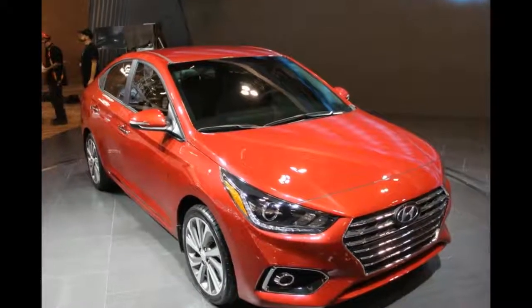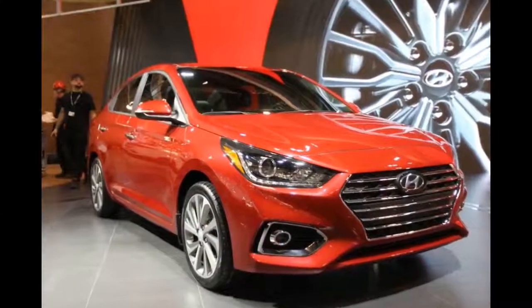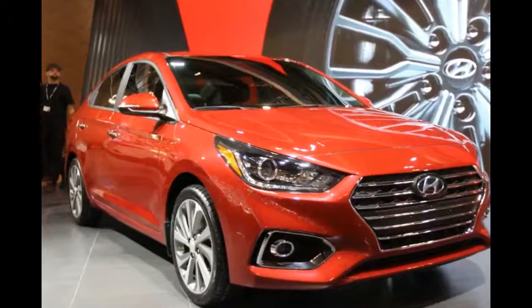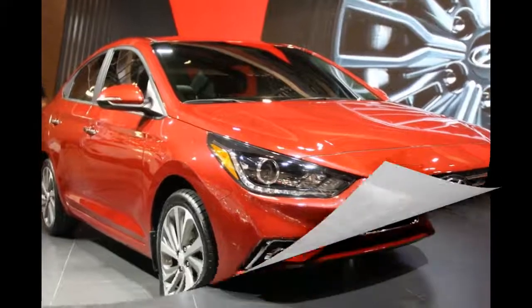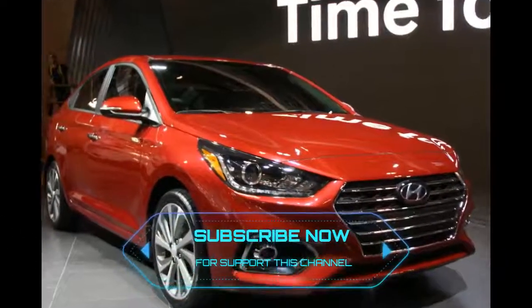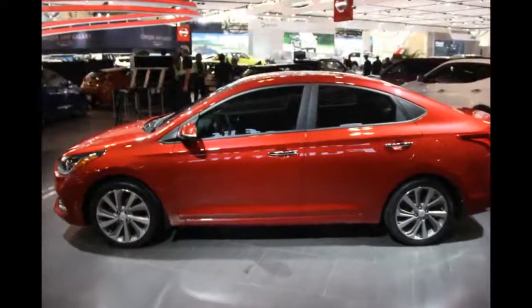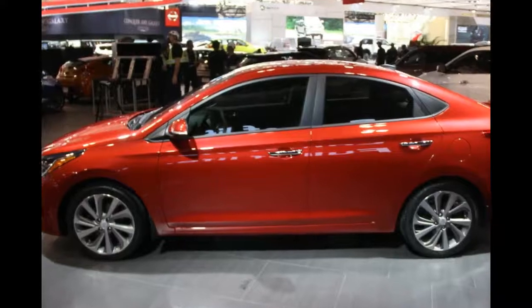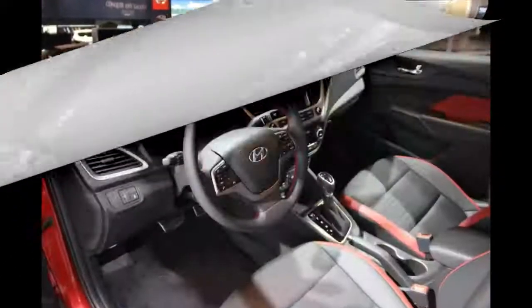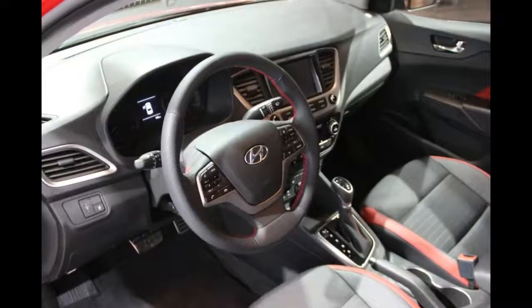2018 Hyundai Accent. Say hello to the 2018 Hyundai Accent, an all-new generation of subcompact sedan. And we use the term subcompact loosely. In the accepted way of things, the larger Elantra is Hyundai's official compact contender, in competition with cars like the Ford Focus and Toyota Corolla. The Accent goes up against rivals like the Nissan Versa and Ford Fiesta.